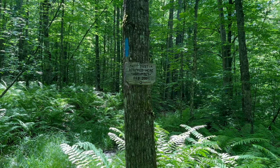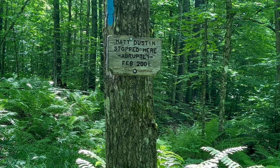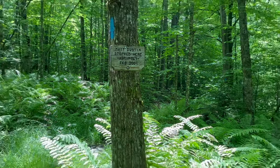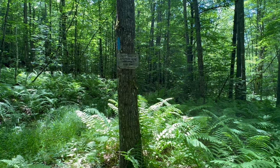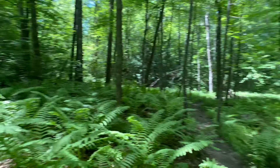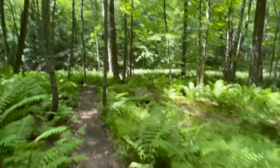Well, interesting sign on the tree here. Matt Dustin stopped here abruptly, February of 2001. So that bears some further exploration, I think. I'm also noticing on that tree there's a blue blaze, but that's going out that direction. I think our trail goes this way. So I'll have to do some looking up on that and see what that's all about.